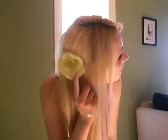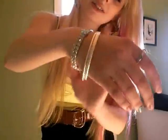Today I'm doing another outfit of the day, so I'm just gonna get started. So my hair is down today and it's just back combed, and I have a yellow flower here. To match my yellow flower, I have these earrings that I got from Forever 21. I'm wearing these just silver bangles, and then this sparkly thing that I got from my grad when I graduated grade 12. I'm also wearing this ring that my friend got for me from Walmart.